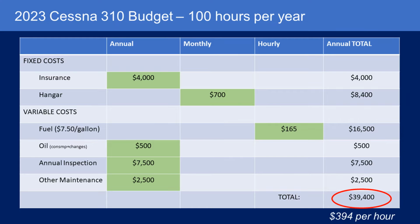So my budget for 100 hours for 2023 is as so. Insurance, I don't have a quote for insurance next year. I'm sure it's going to go up. Everything's going up with inflation. They've put the cost of my hangar up to $700 a month now. So that's now $8,400 a year.